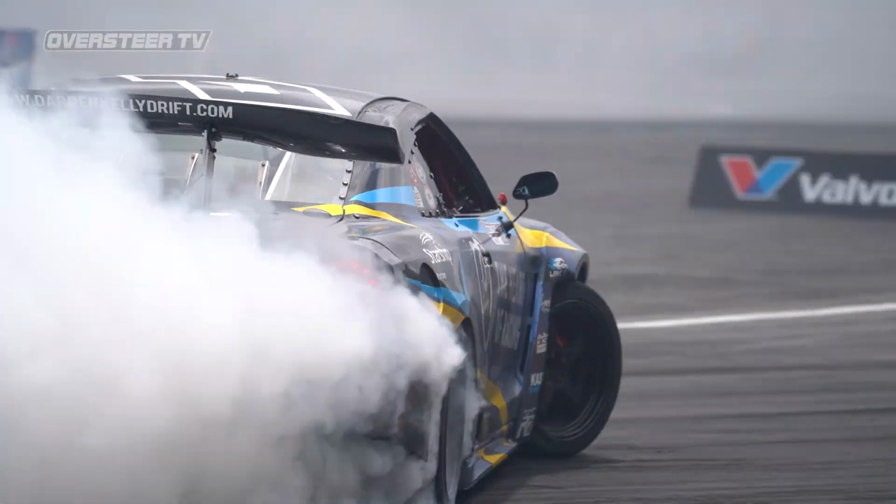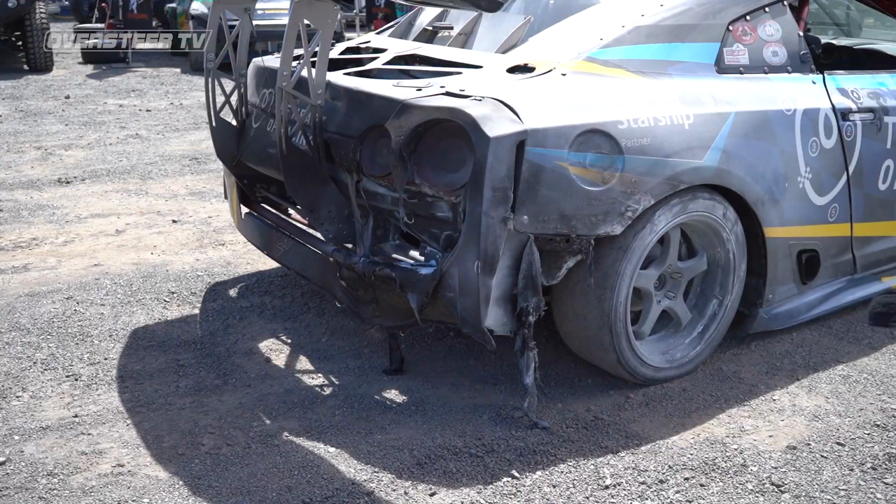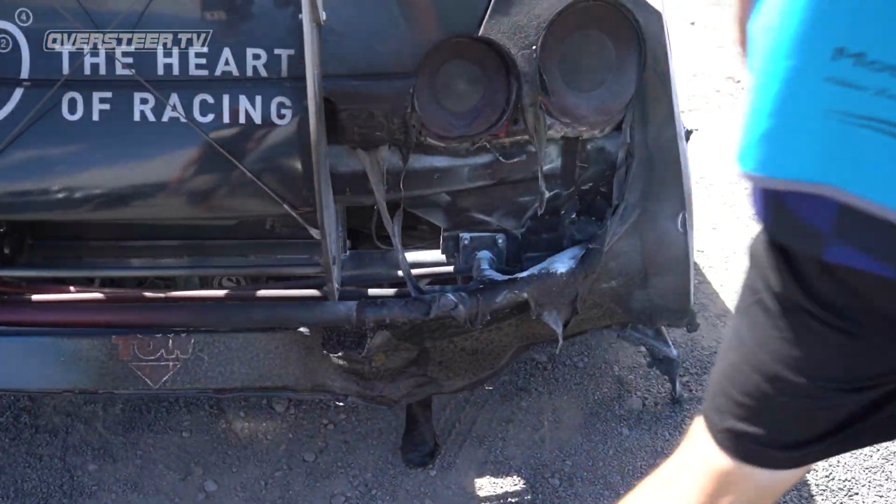Fresh from becoming a circuit racing champion, two-time Drift King Darren Kelly was the man to beat in qualifying, although it wasn't without melting the rear end on his R35 GTR.